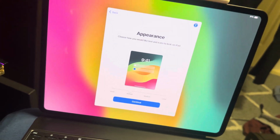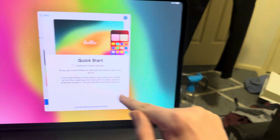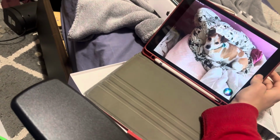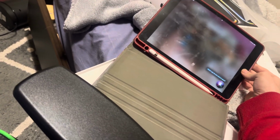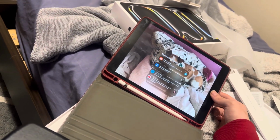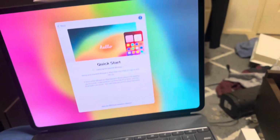Now a bunch of boring setup stuff. Choose how you would like. Default's probably fine. And now my lame old iPad. It was all last generation. Which app do you want to open? Stop it, Siri. Setting up the iPad. Now I've got to scan something.